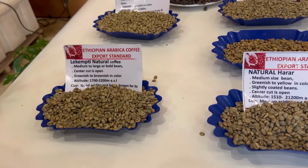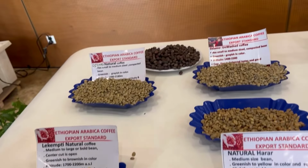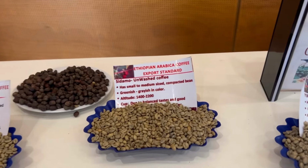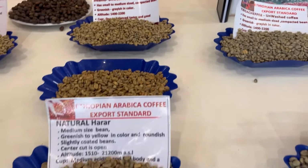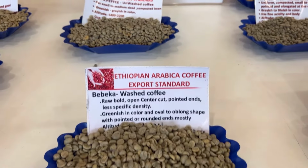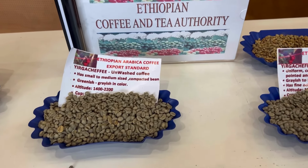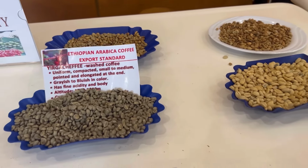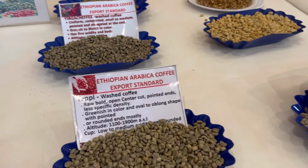Types of coffee from different regions of Ethiopia. Sidama. Harar. Bebeka. Yerga Chafe. Again, Yerga Chafe. Yeah, it is. Tepi.